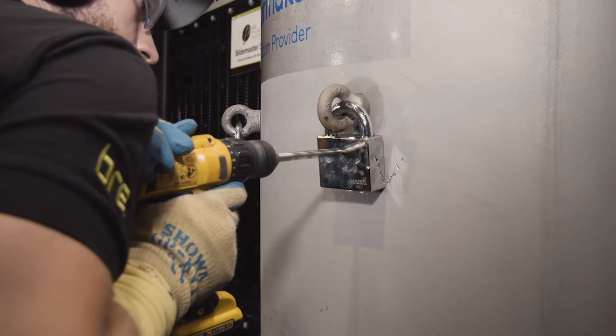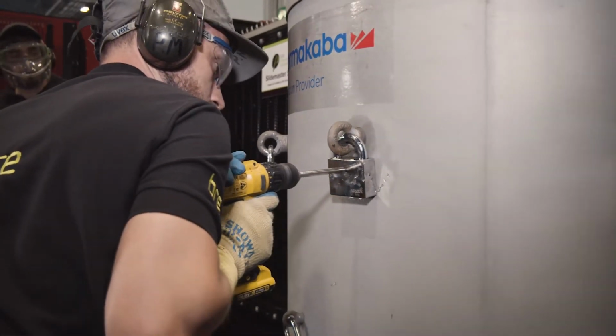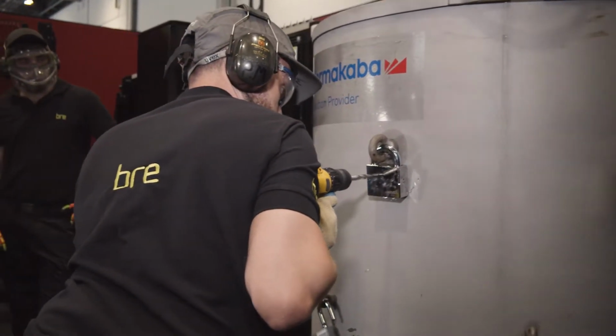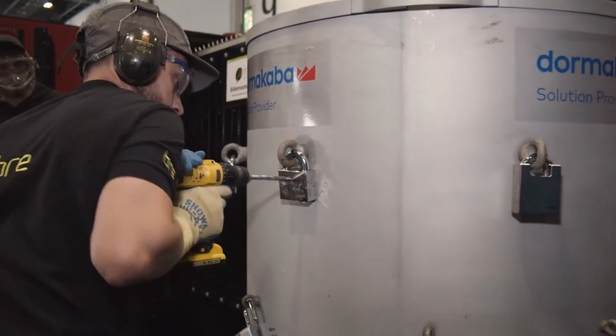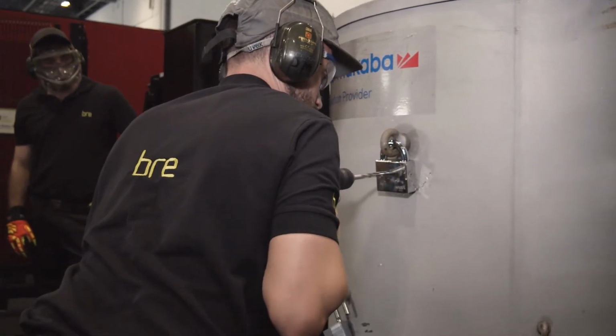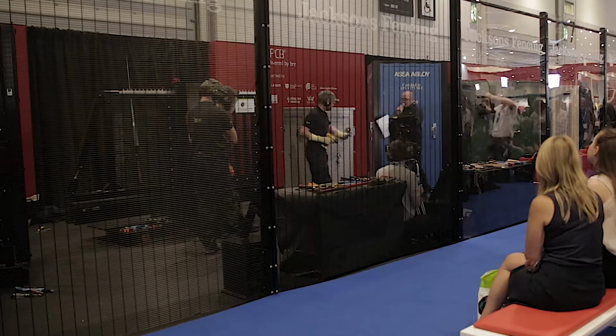So by design, dormakaba have eliminated the effectiveness of this test by the material that they've used to make the padlock body out of. We would do the same on the shackle and all elements of the padlock itself to make sure that we can't get in. Okay, Phil, I don't think you're getting anywhere here. Okay, not going to do any tests on the last one here.